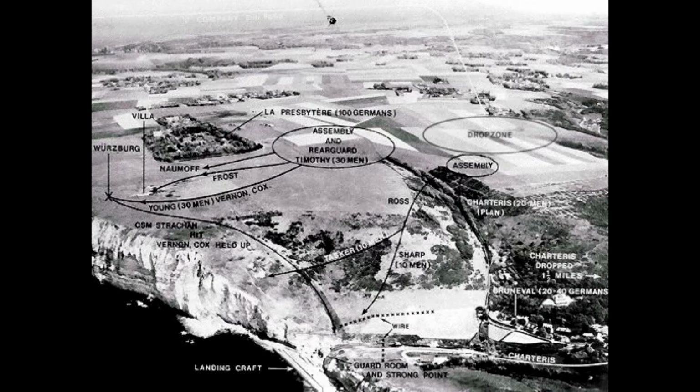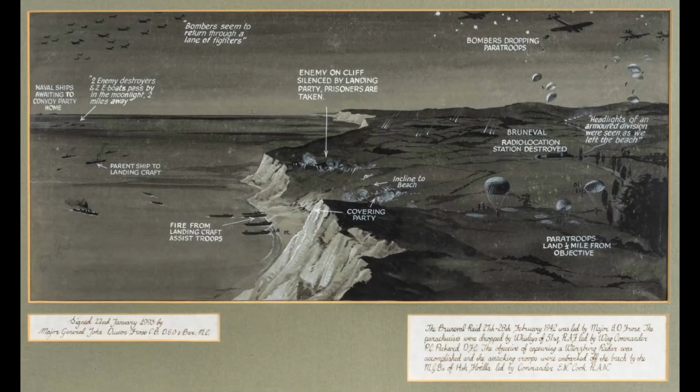Here is a more realistic depiction of the raid with a bit more information. And this is an old painting of the raid which I really like. Next is the famous reconnaissance photo skillfully taken at low level and high speed from a Spitfire by squadron leader Archie Hill. It shows the old mansion, which is now gone, and the Wurzburg radar in front of and to the left of the mansion.